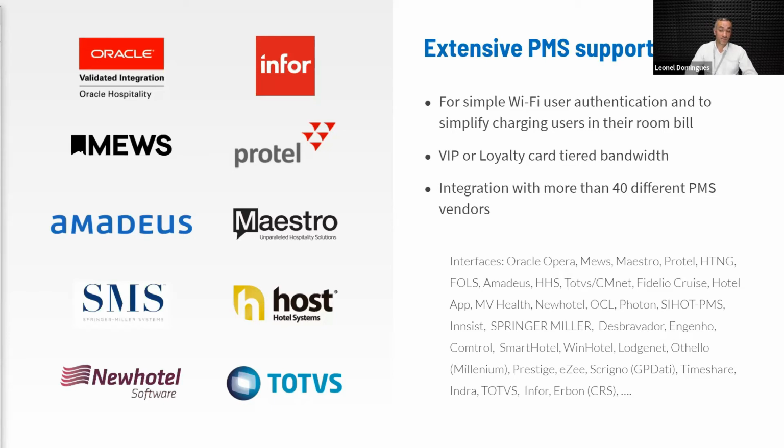It's true that PMS integration is a great way to simplify onboarding and simplify the login, because room number, last name, everybody knows their last name. But you can do more than that. An example is the tiered Wi-Fi service. With PMSs, you can offer, for example, 30 megabits for a loyalty card member, 5 megabits for a normal guest, and for visitors, you can offer 1 megabit. So you can differentiate the users that come to that venue. And what we saw is that most of the PMSs we integrated allow for that kind of use case.